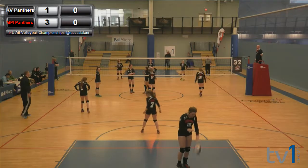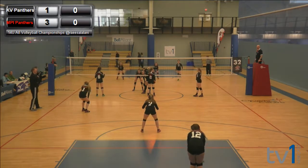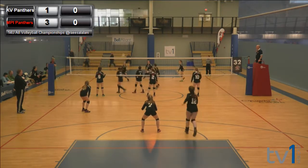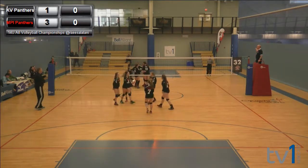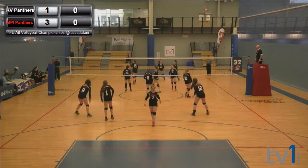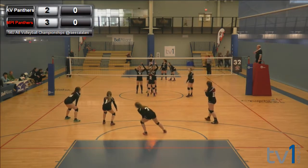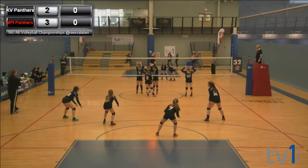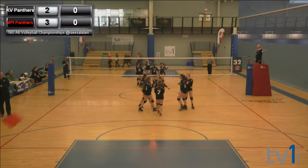Going back to serve here for the Newfoundland Panthers is number 12, Gibbons. Gibbons with a serve. Passed up by Medill, and it is over. Looking for that party ball, but just swung into the net. Point going to KV. Back to serve for the New Brunswick Panthers is number 13, Jones. Jones with the serve, and that ball is out of bounds. Point, MPI.